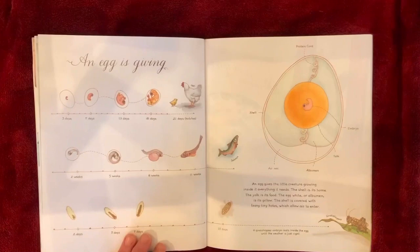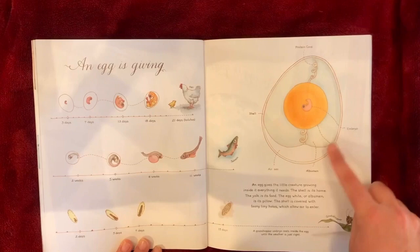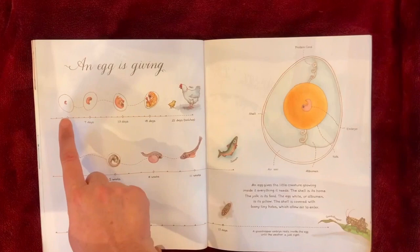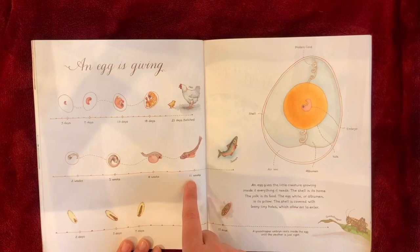An egg is giving. Wow, an egg gives a little creature growing inside it everything it needs. The shell is its home, the yolk is its food, the egg white is its pillow, and the shell is covered with teeny tiny holes which allow air to enter. Wow, look at the chicken egg starting here and growing and growing for 21 days when it hatches. Or this salmon goes, and in just 11 weeks, it emerges. And look at this as well, the grasshopper.